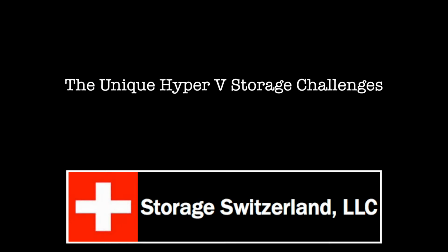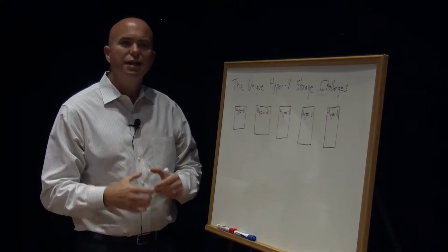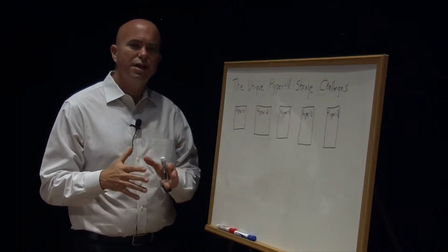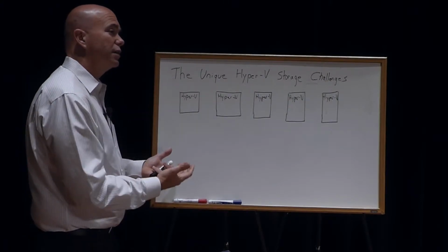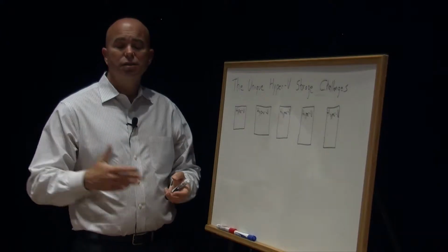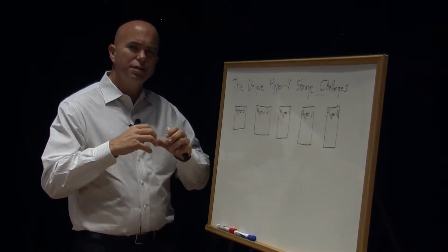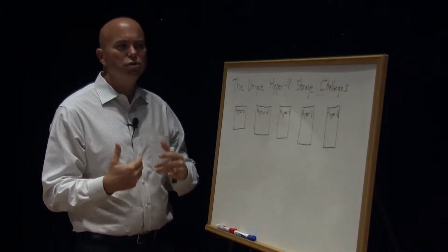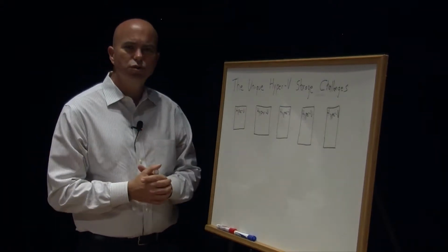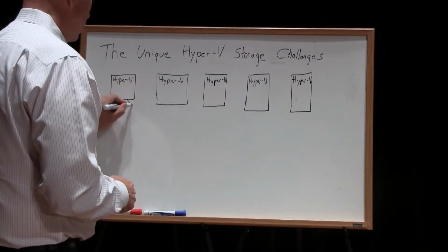Okay, when we look at Hyper-V, we're seeing a hypervisor that's growing rapidly in adoption, especially in the small to medium-sized data center. One of the reasons is it's very cost-effective to deploy compared to some of the other hypervisors on the market. The problem, though, is that this cost-effectiveness also creates some challenges as we try to roll out a more traditional storage architecture.